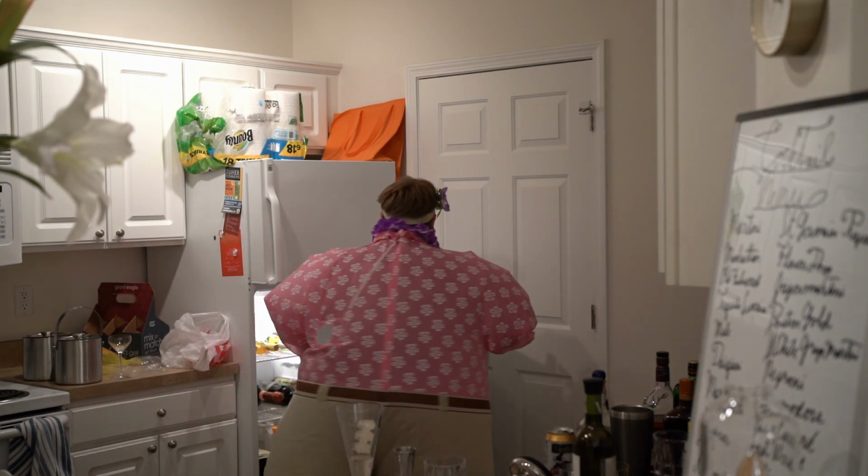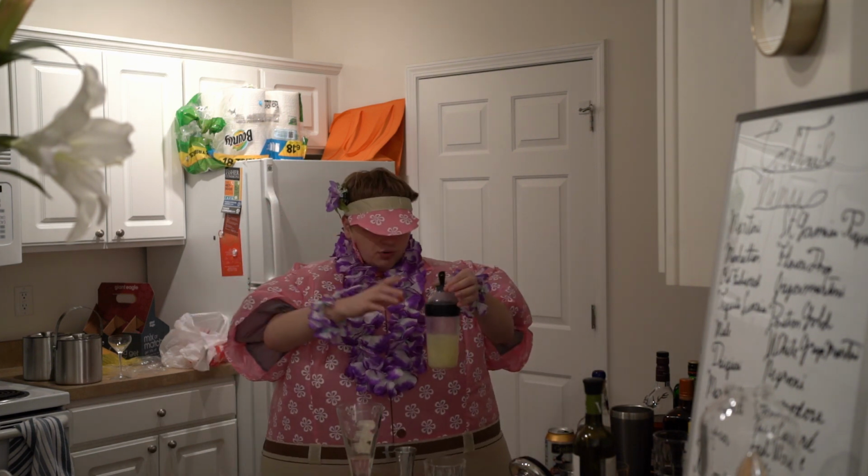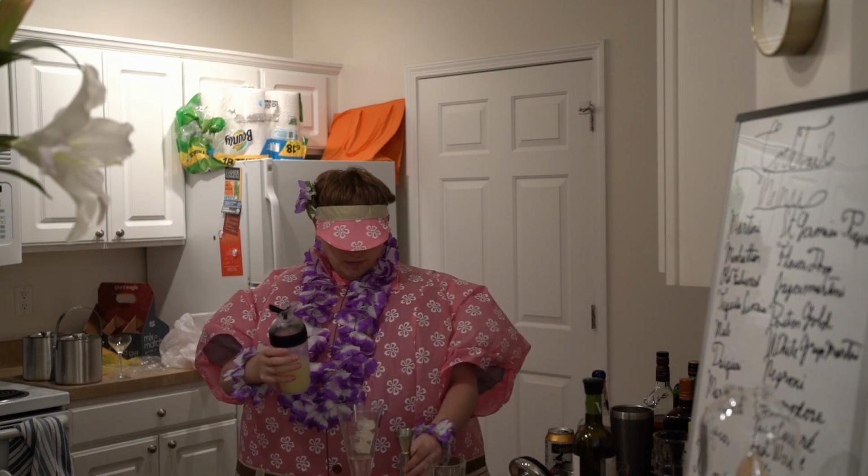But see, I'm being very specific about why I'm naming this cocktail. I'm calling this just a mule. Like, if you see it in any cocktail book, it's called a Moscow Mule.